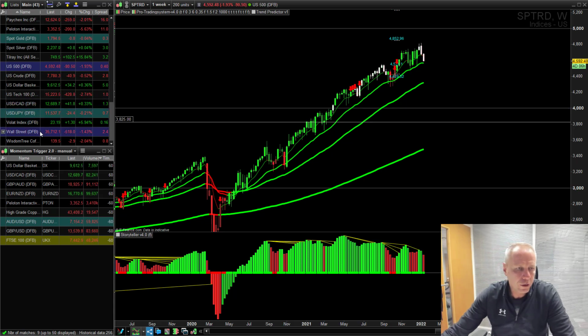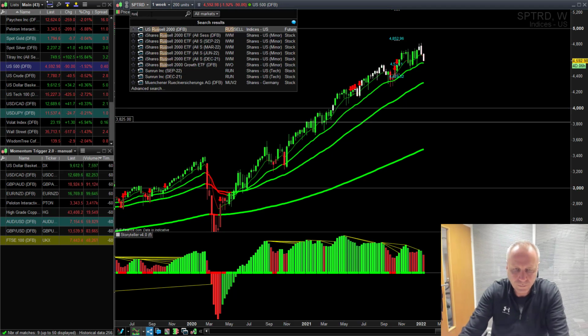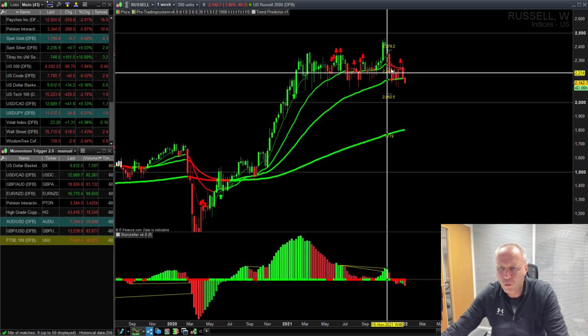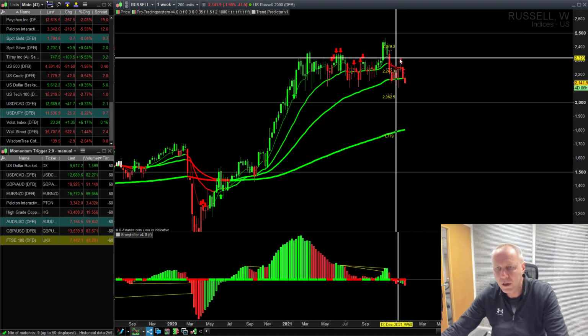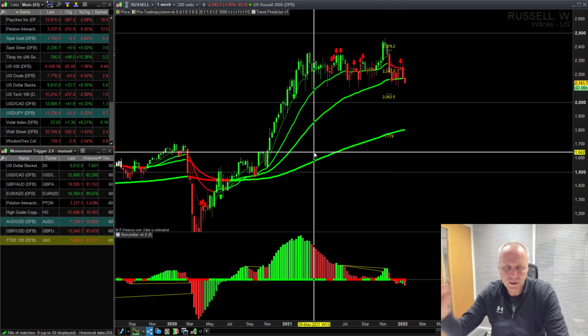If you take a little look at, let's type in the Russell in here, this is the small caps, Russell 2000. We're on trend predictor down for a few weeks. We're already much lower here than the peak at 2004.64. Okay, so further downside on the small caps as well.